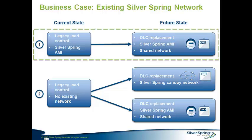However, we'll also touch on what the business case will look like for customers without an existing Silver Spring network that either want to deploy a canopy network specifically for load control, or customers without an existing Silver Spring network who want to deploy load control and AMI at the same time. So we'll look at the combined business case for those two applications. And we'll show that the business case can actually work well for utilities falling into each of these scenarios.